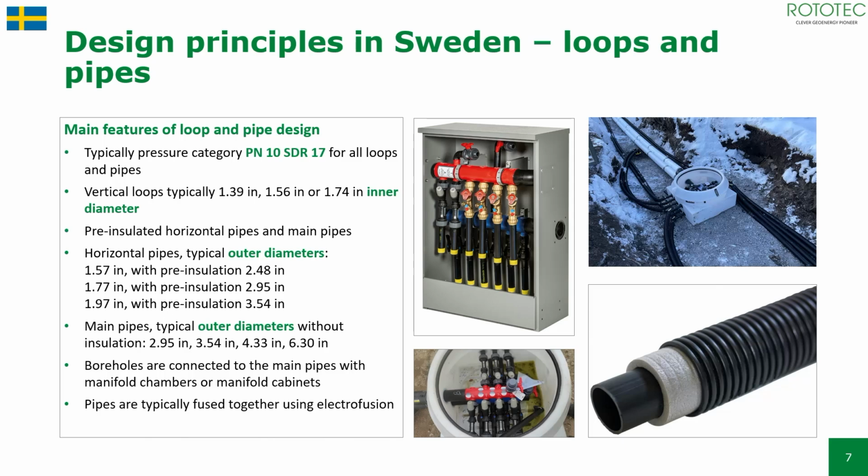Of course, it can be even bigger if you're doing installations for hundreds of boreholes. These main lines will become bigger. And we're typically using electrofusion. Butt fusion and socket fusion are very rare to see in the Nordic countries. And this is a manifold cabinet, so either we have the vaults or we have this inside the building.